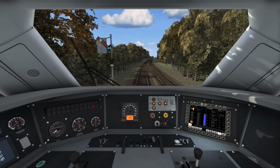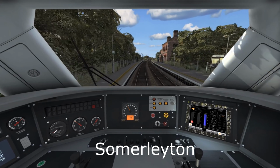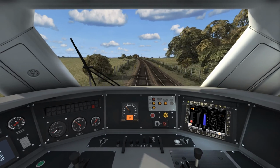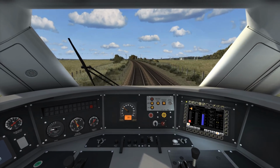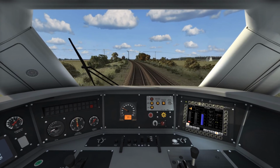We're now coming up on Somerleyton station, and the speed limit that's in force is actually for the swing bridge just past the station, Somerleyton swing bridge. And as we've passed through the station here, there's actually an up gradient as we head towards that swing bridge, which does aid with the braking somewhat, and I'm just going to reduce the braking now.